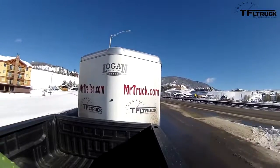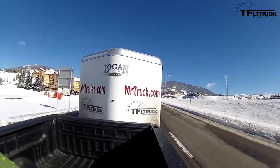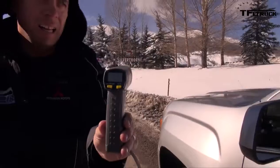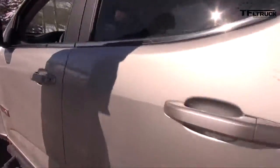So guys, keep in mind that it is 19 degrees out there when we do this brake temperature test, and trust me, that will affect how hot the brakes both on the truck and on the trailer have gotten. But let's do the test anyway and see if we've gotten it right. Now we got to park in a snowbank here. Front brake, oh, 206 degrees. Oh, that's nice. Hot day.